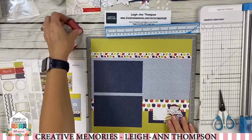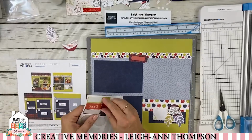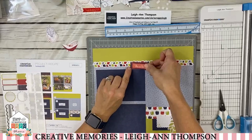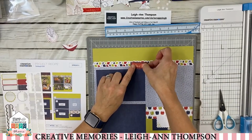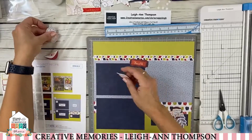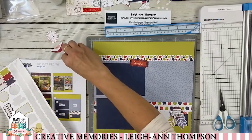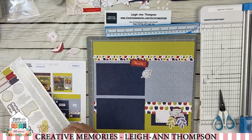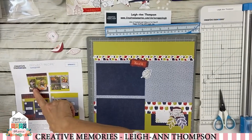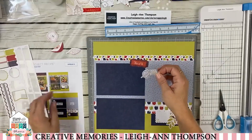Put it down. Then at the top of your page, you see this fun banner. And actually, I used the green sticker that was there. So I'm going to use the This Is Us on there. So it'll look a little different maybe, because I didn't follow the rules. I'm such a rule breaker. And then these two leaves. I believe it's this one and, oh, I may have used the other leaf somewhere else. I think I did. The little red leaf. That's okay. So I'll use this one.